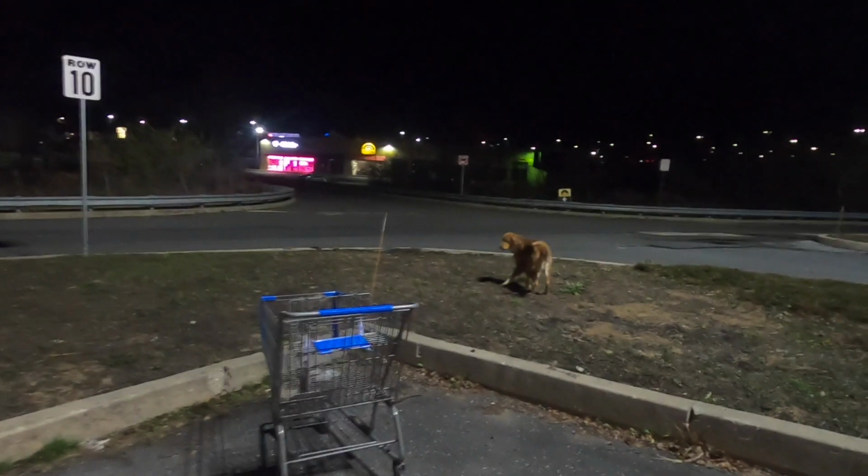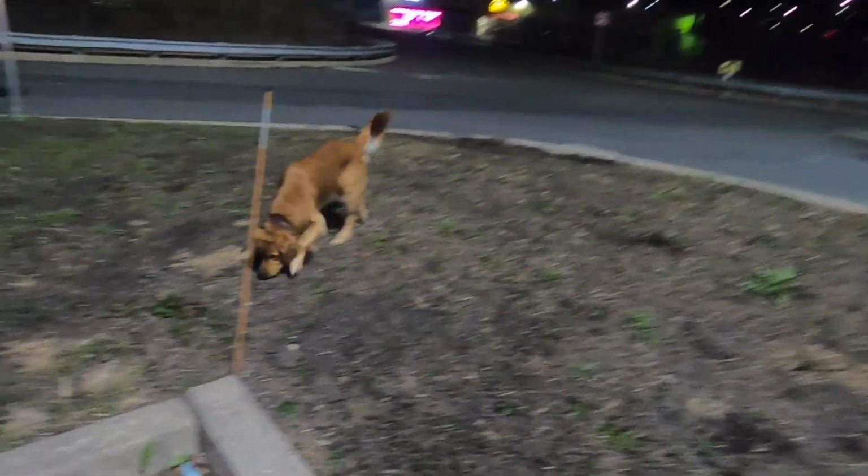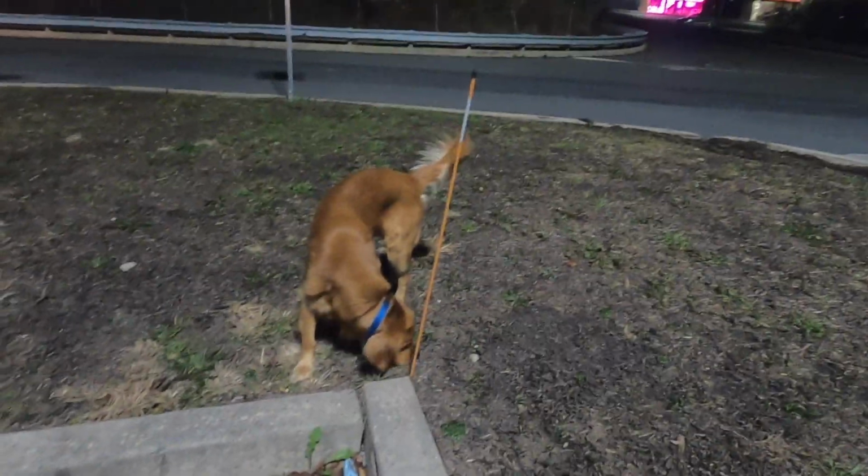So we're gonna go ahead and bed down here shortly. Ryder's still probably gonna want to hang out here a little bit more, and we'll just take the rest of the night for ourselves here and bed down. So we will go ahead and catch you tomorrow.